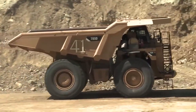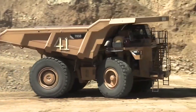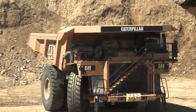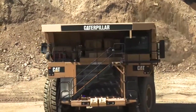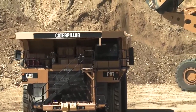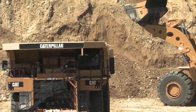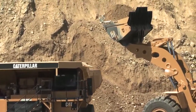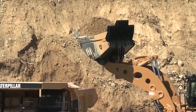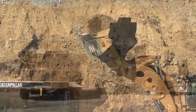The 6090 is designed to 4-pass the 797. So that 6060, you'll see him loading the 793. It's a really nice match, so you can just envision the 6090 4-passing a 797 and how much larger that would be. The 789 will be back in a little bit, and we'll talk about him just a little bit more. That 785D is a proving grounds machine.